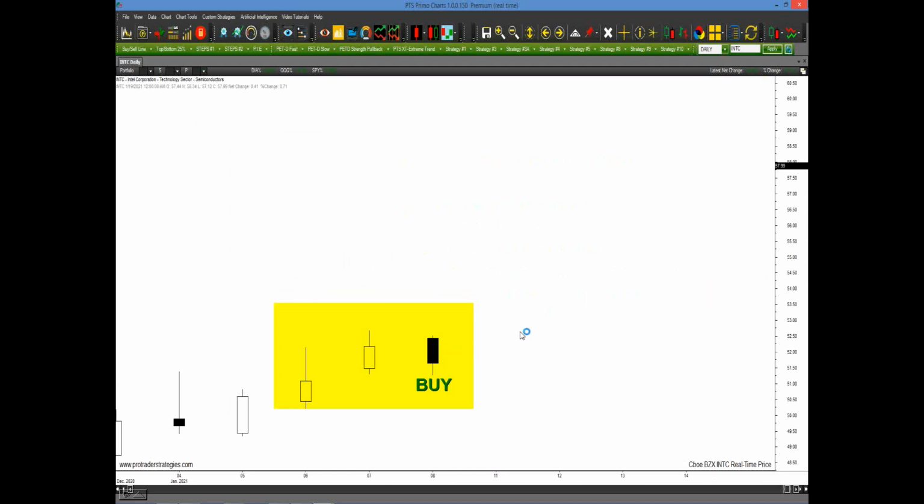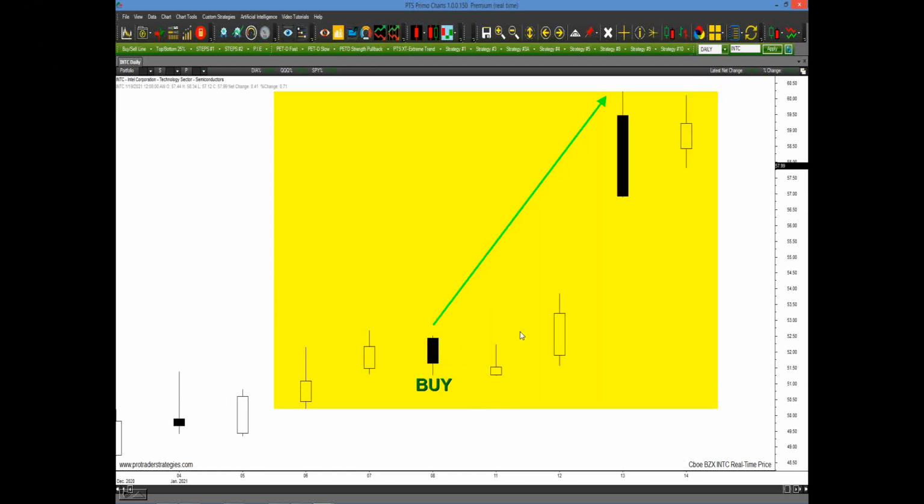You could have purchased on that day, which was the 8th. And as you can see, you would have bought it roughly about 51.5. Stock was trading at 60.5 in about 4 or 5 days, a quick 9 points. Now, obviously, there was some reason why this gapped up on this day. Probably some news, maybe some announcement, maybe some earnings, who knows? The point is, we knew well before that announcement or that reason for that to gap up came out.